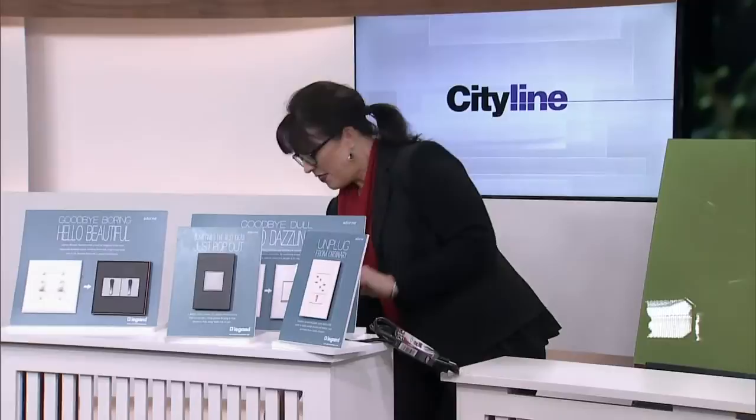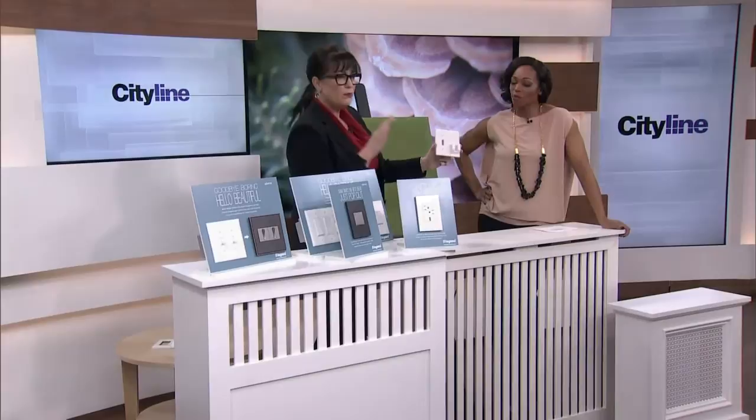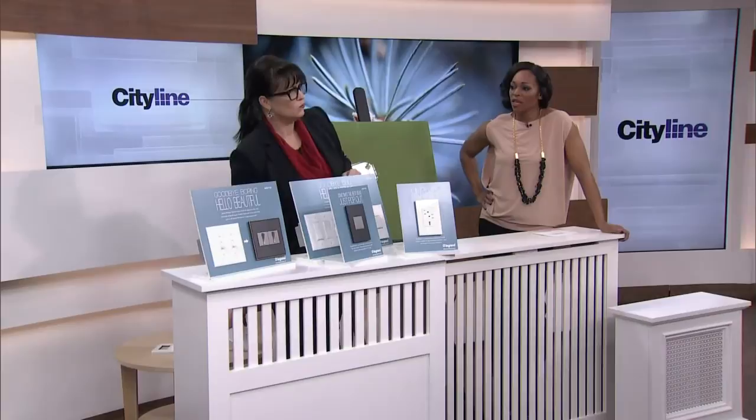And then something we thought was really kind of fun, a little bit more old school, just a switch cover that has a couple of hooks so you could hang your keys or your dog leash or your scarf or anything else. Very practical, very functional, but it looks good too. I'm thinking practical this year. 2015, a very practical year.